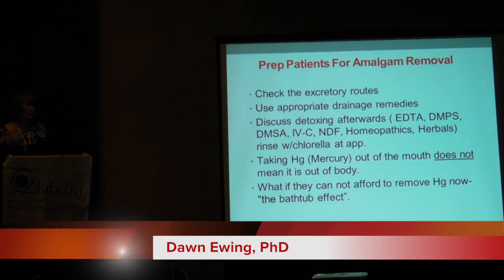I personally like to make sure that the person doesn't have an MTHFR flaw, and most of the time I can look at their traditional labs and get an idea if they are. If they are, then I'll put them on some kind of a methylated B and a folate. If they need lymphatic drainage, I might use some homeopathic remedies for them, get them drinking more water. All those types of things are helpful. And then we talk about what the chelation is going to look like afterwards.